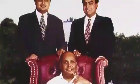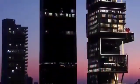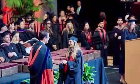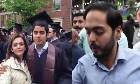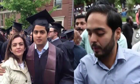Initially, the family shared a house with Mukesh's mother and brothers. But after Mukesh's father passed away of a stroke, he decided to break the bank on the 400,000 square foot home. The children of Mukesh and Nita all studied at universities in the States. Isha, the eldest daughter, recently graduated from Yale. Her twin brother, Akash, and younger brother, Anant, both graduated from Brown University.